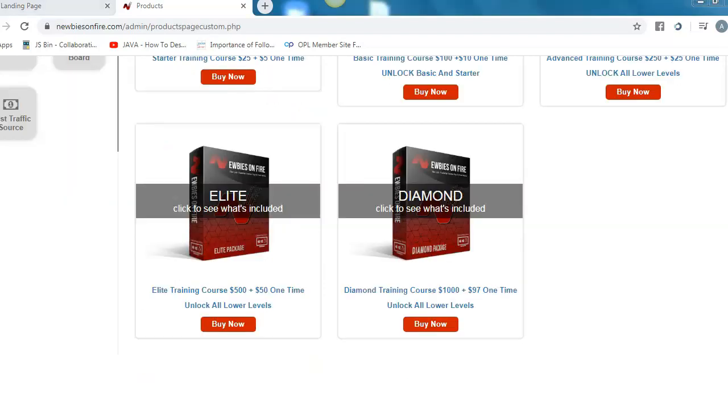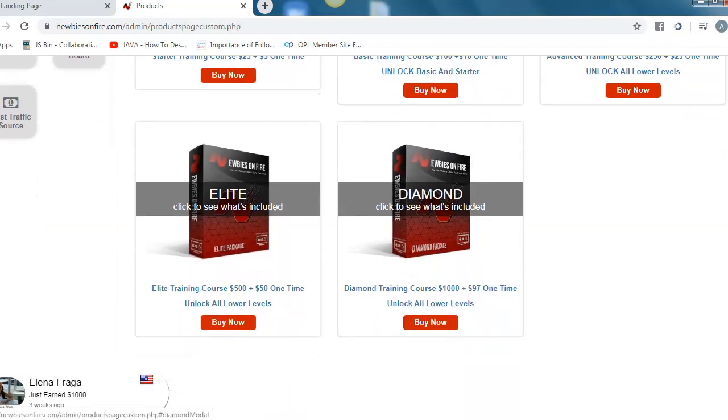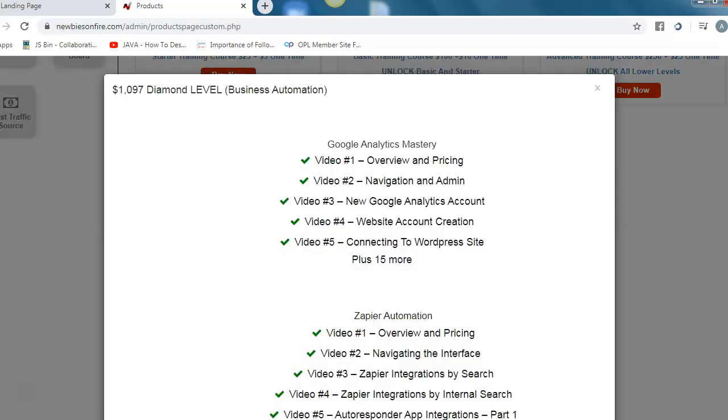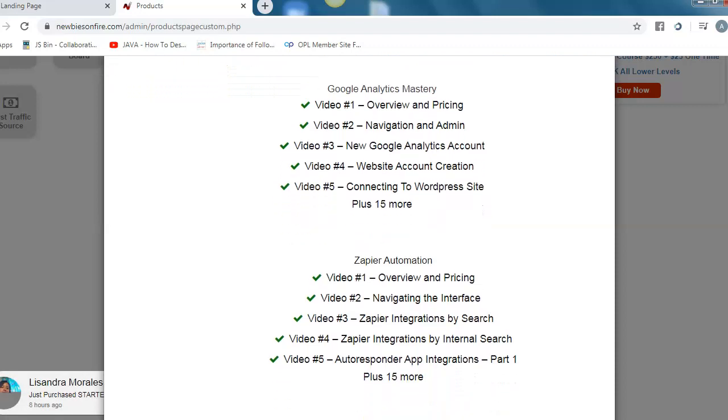You can see the diamond package unlocks everything you see here. As you see Elena right there, she earned $1,000 providing the diamond package, which includes everything up until this point, plus video 1 overviewing and pricing, video 2 navigation and admin, video 3 new Google Analytics account, video 4 website account creation, video 5 connecting to WordPress, plus 15 more videos on Google Analytics mastery.